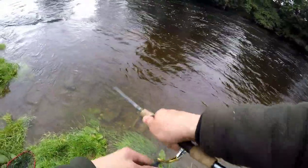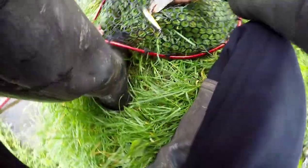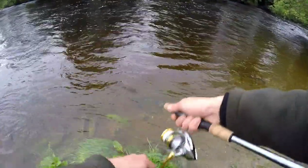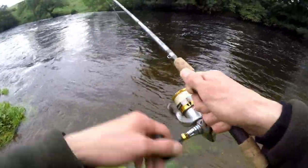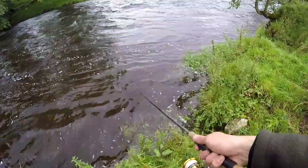Oh, that could have been another bite, actually. Wow. Oh, there's one. Another one, Jack. That's not the same fish, is it? Is it the same fish? No, it's not the same fish, that was bigger. Yeah, I got it. I fish it too much. Maybe. One more cast, just in there, nice cast. Nice fish. Gone. Oh, gone. As if.